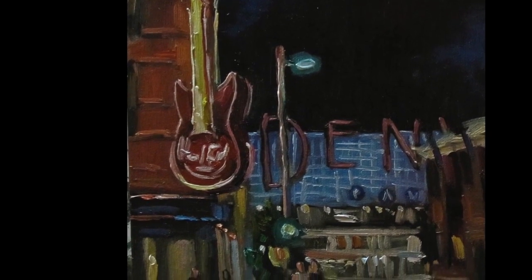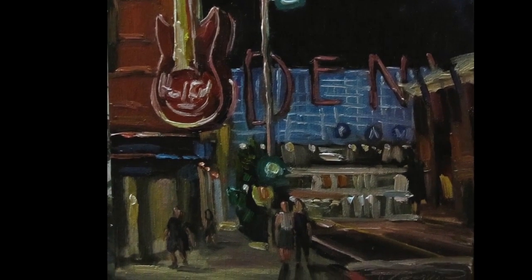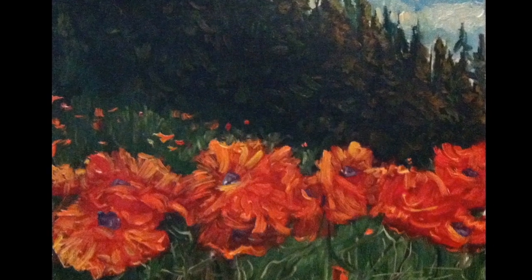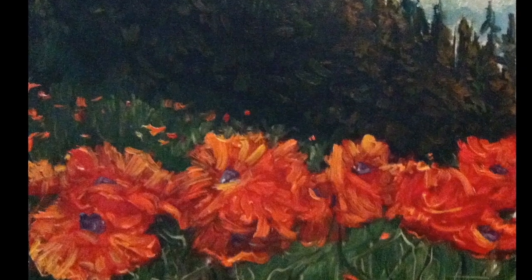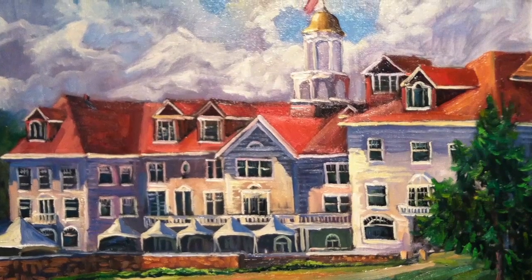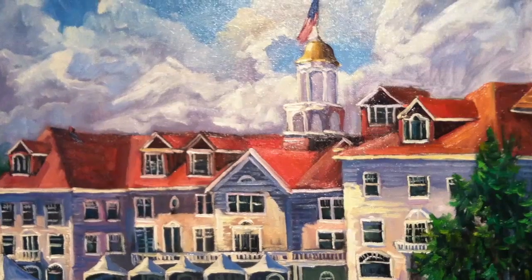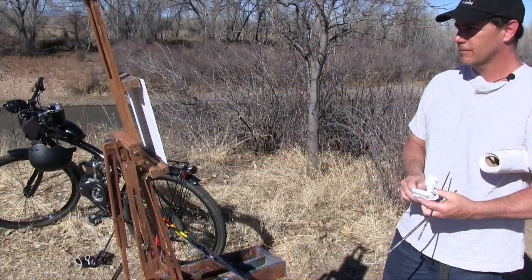I usually don't redo them in the studio just because I love them for what they are. They're just this quick, fleeting moment of time and color. For me, there's just so many more scenes to paint. That's about it.